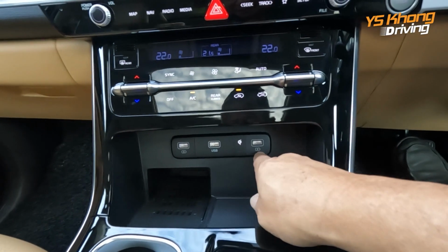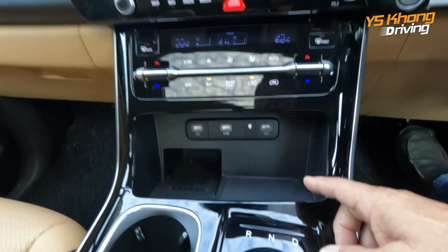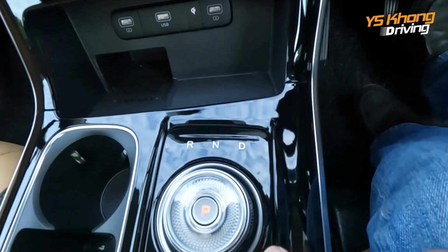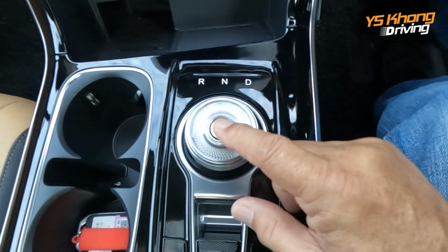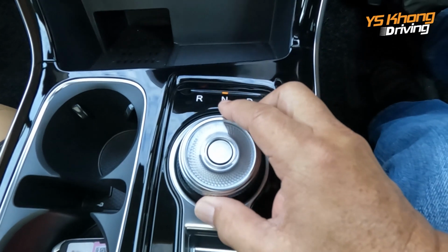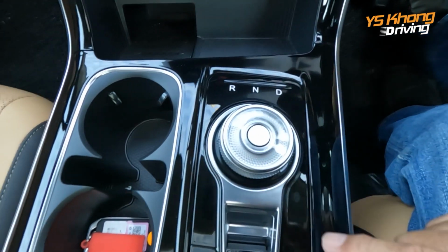Then down here you have USB ports, and then you have your gear lever. Gear lever is quite unique. You have R, N, and D, and you turn this lever to whichever position you want. So there's an arrow, yeah. So we are now, and P, park, is press a button.